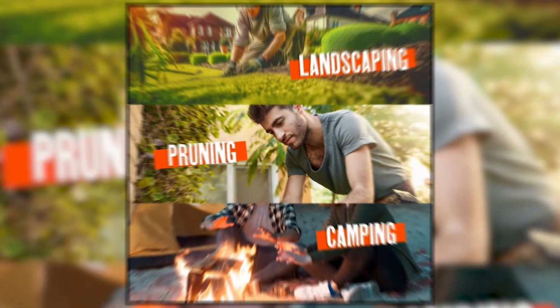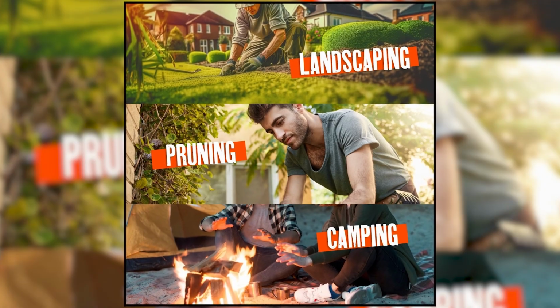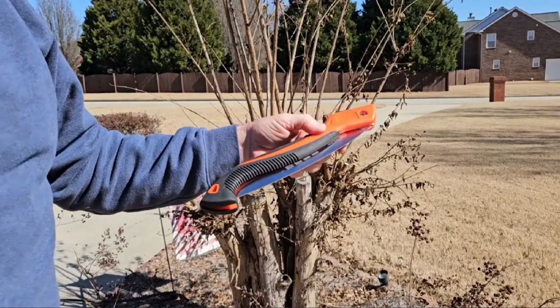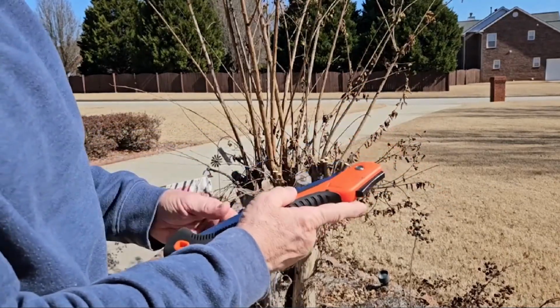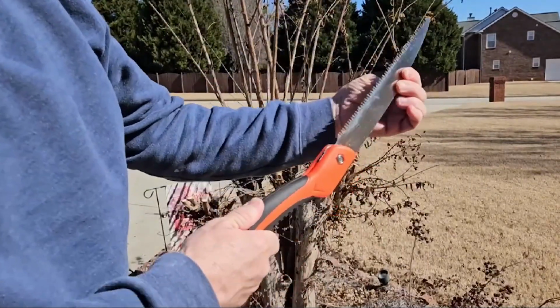One of the biggest advantages is the compact folding design. After use, the saw folds down into a lightweight size that easily fits into a camping backpack, survival kit, tool bag, or hiking gear. It doesn't take up much space, yet it's always ready when you need to cut branches, prepare firewood, or handle emergency outdoor situations.